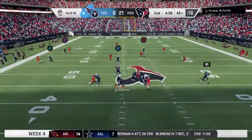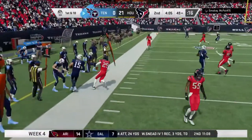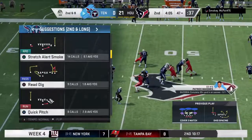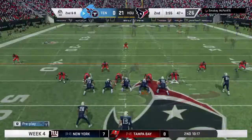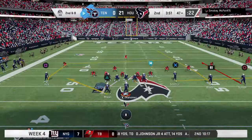Mahomes now on first down. Steps away to his left. Gives him a couple on the scramble. It's second down. Yeah, not much there that time. And I think we were both wondering once he got out of the box whether he'd just throw the ball away, and he winds up only picking up a yard or 2.